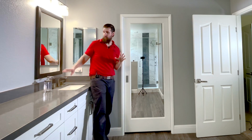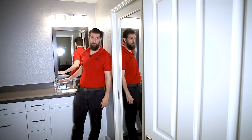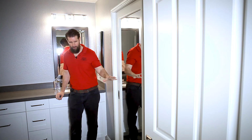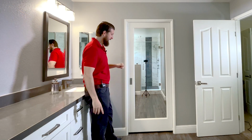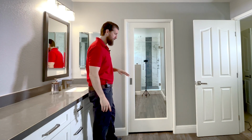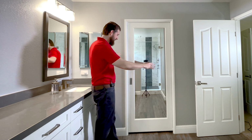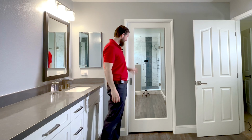Last bit of information for the vanity and the shower. All these fixtures, if you like these fixtures, these are from a manufacturer called Fluid. Now talking about this area here, I had double slider wardrobe doors, like a lot of closets do, that separated the closet space from the bathroom space. So what we did is we added a wall in here, or built in part of a wall, and then added this slider door here.